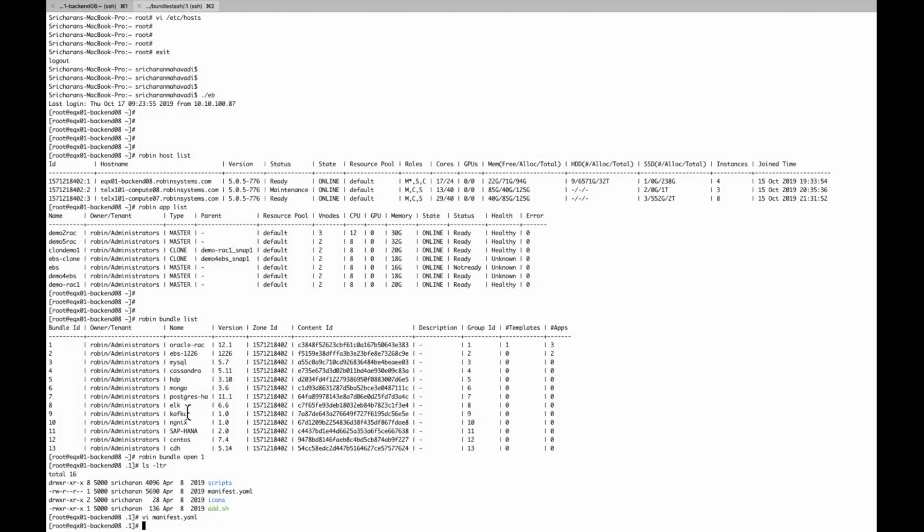I have another question. Can this be deployed using our existing ticketing workflow? Yeah, as I mentioned, yes, you can. Robin is completely API based. You could integrate with ServiceNow, Jira, or any third-party workflows.